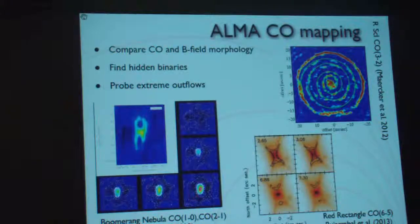Finally, ALMA will map the circumstellar envelope, so we can compare the CO and the magnetic field morphology. We can also discover binaries that we cannot see directly. For example, in the case of R Sculptoris, in which we think that there is a binary system, given that there is this spiral structure. It has been modeled that a binary system will produce this morphology, and we can also probe extreme outflows like the one in the Boomerang Nebula and the Red Rectangle.